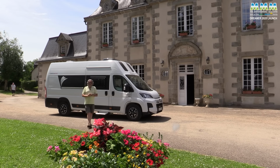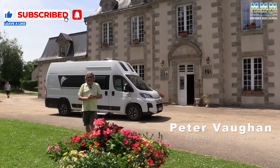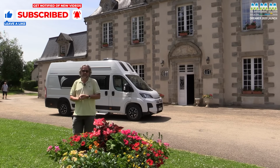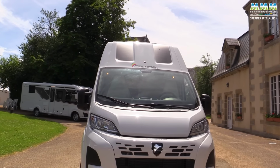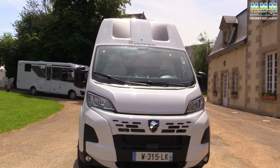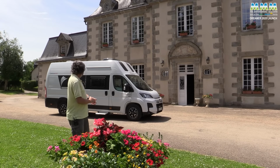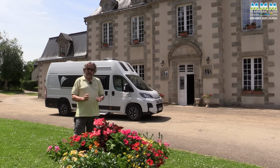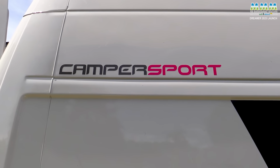Hello, I'm Peter Vaughan, and in this glorious summer weather I'm at Rapido's 2025 convention at Mayenne in France, and behind me is the first of the new Dreamer models we're going to look at. So Dreamer, the Rapido campervan brand, and this is the new Dreamer Camper Sport, which, as you'll see, does exactly what it says on the tin.